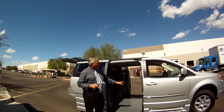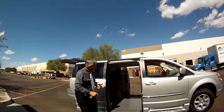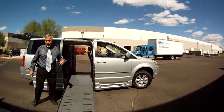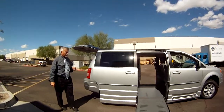The big difference here is going to be the deeper cut, probably a little more space than what you're used to, and we'll go from there. The step wells you see on here are a little bit of a help for you getting in and out, and that usually indicates that you do have an XT conversion. So if we move around the vehicle, I just want to show you a couple things.